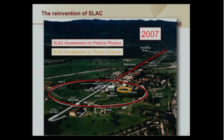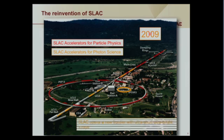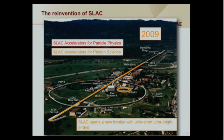This pictorially shows, again, that reinvention. This was in 2007, when we were still running the linear accelerator to do particle physics experiments. You see that in red, and the little circle in the middle was the X-ray synchrotron that we had and still have today. But in 2009, we converted the last third of that linear accelerator into the driving force that produced electrons that went through the undulator to make X-rays, and created LCLS.